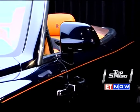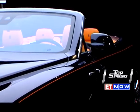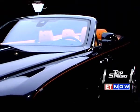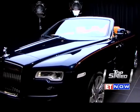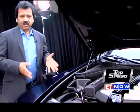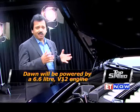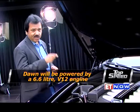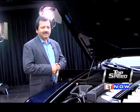The Dawn will make its appearance in the market early next year. And with this car, Rolls-Royce hopes to target a brand new segment of young Rolls-Royce buyers. When you pop open this big bonnet here, what you will find underneath it is a very traditional Rolls-Royce motor, a 6.6 litre V12, which I am sure will make this Dawn good fun to drive.